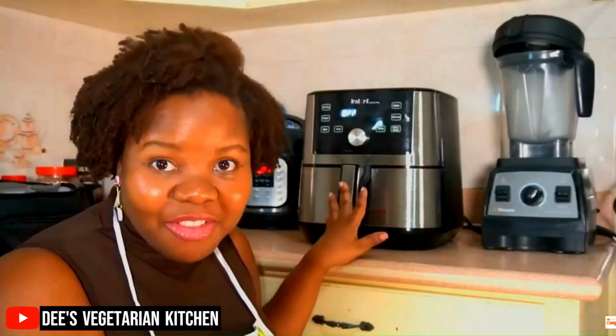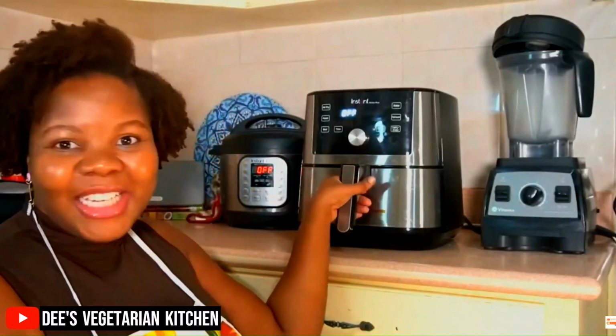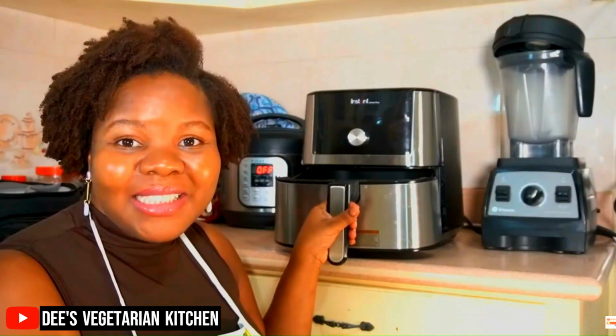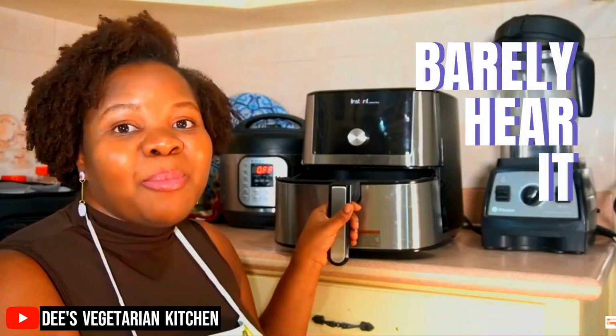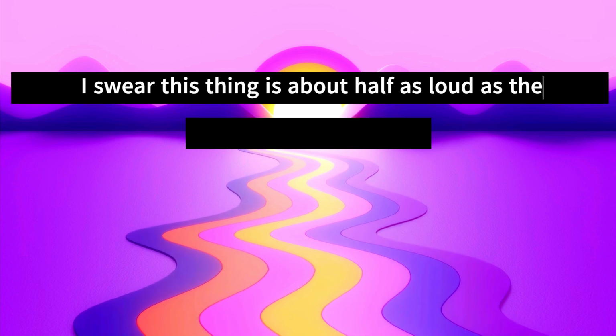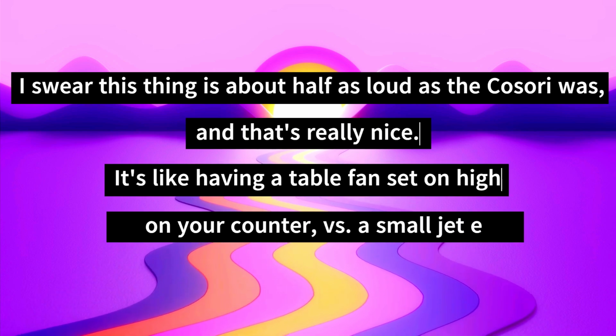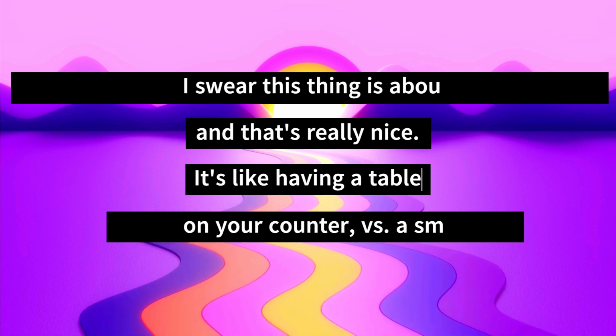Extremely quiet. Another feature that makes Instant Vortex Plus 6QT superior to other air fryers is that it's extremely quiet, as many customers point out, saying they can barely hear it when it's running. "I swear this thing is about half as loud as the Cosori was, and that's really nice. It's like having a table fan set on high on your counter versus a small jet engine," says a user comparing the two brands.